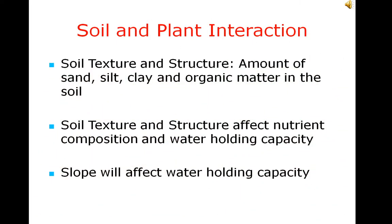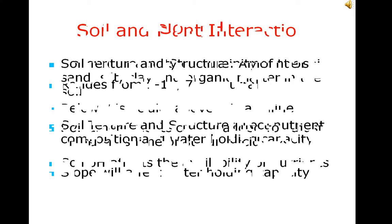Plants thrive in the right combination of sand, silt, clay and organic material, better known as the soil texture and structure. Soil texture and structure affect nutrient composition and water holding capacity of the soil. Soils made up of silt and that have a large organic matter component are high in nutrient composition and can retain water to be absorbed by plants. On the other hand, soils high in sand have little water holding ability and clays prevent water and root penetration.